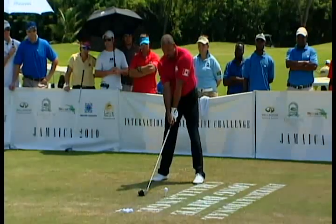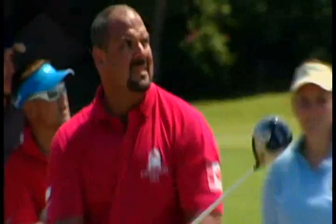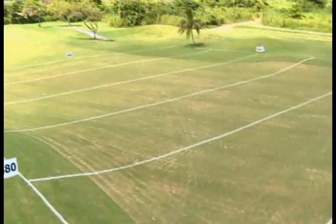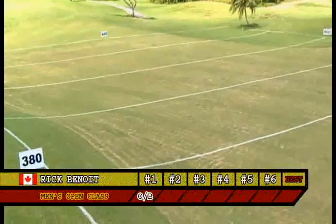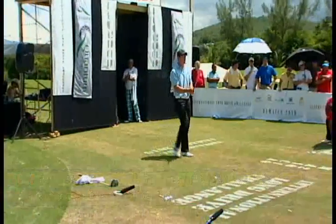397 is nothing to sneeze at. I know he can do better than that, and I've got to do better than he does. Second drive for Rick Benoit, and that one's going to chase Foray's ball right down the grid. Not a bad swing, but still not following through just enough. And hitting down that left side, there's not as much run on that left side as the right. 381 yards, still a pretty good shot for the second drive.